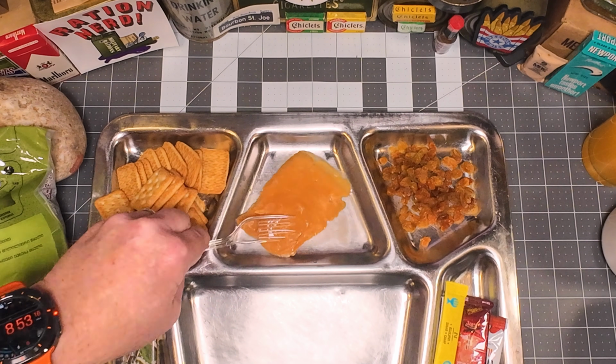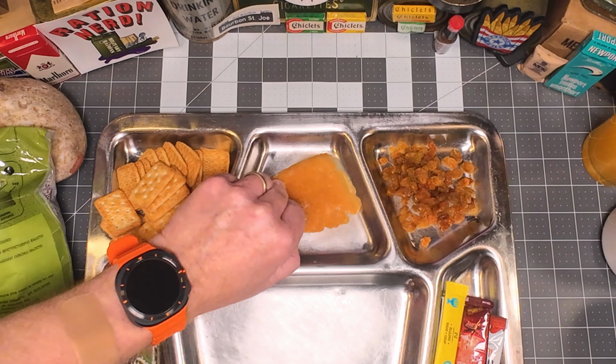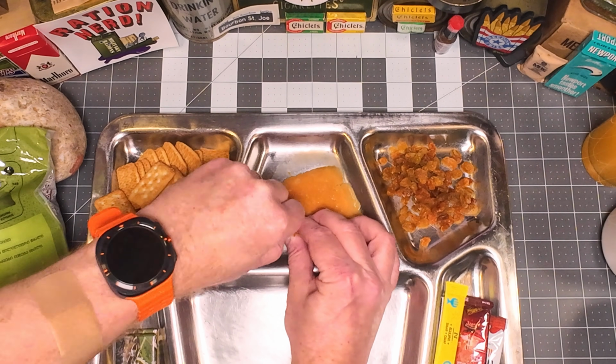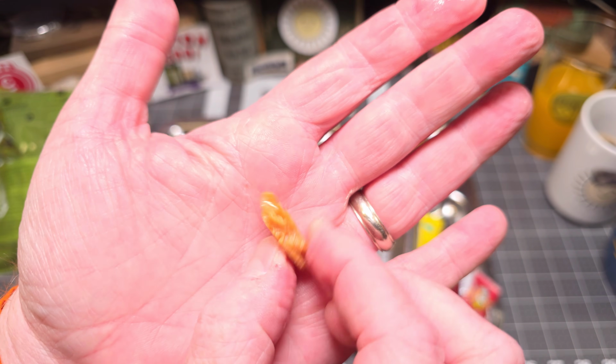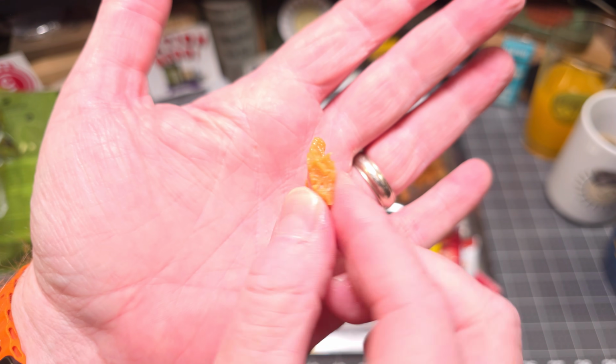So I want to try this cheese by itself. I'm excited for this. It smells really good. Just going to break off a piece. Kind of hard to cut. It's kind of almost like a string cheese texture. Smells really nice.